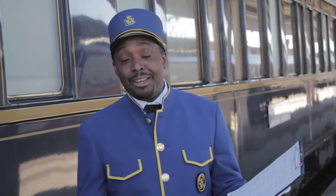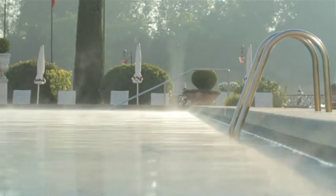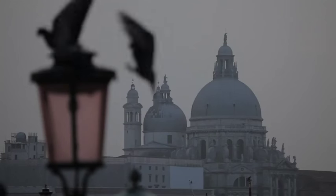Hello, my name is Rupert and I've been on board the Venice Simplon-Orient-Express for 7 years, and it's my pleasure to show you around this legendary train. You are about to discover what it's like to travel in the footsteps of kings, film stars, spies and other celebrity passengers who have slept and dined in the carriages we will explore.